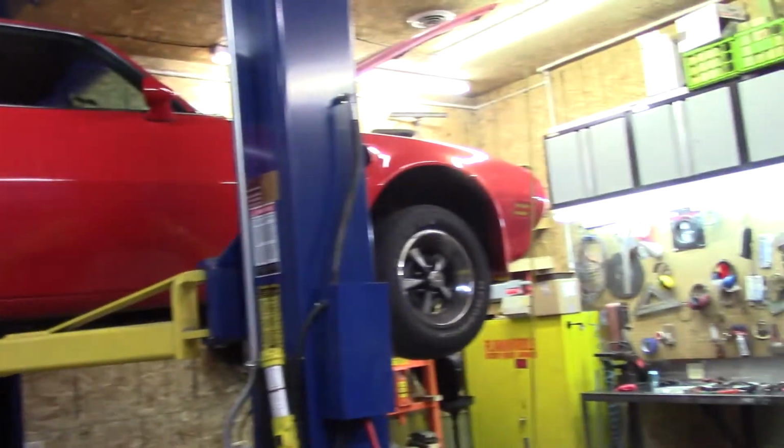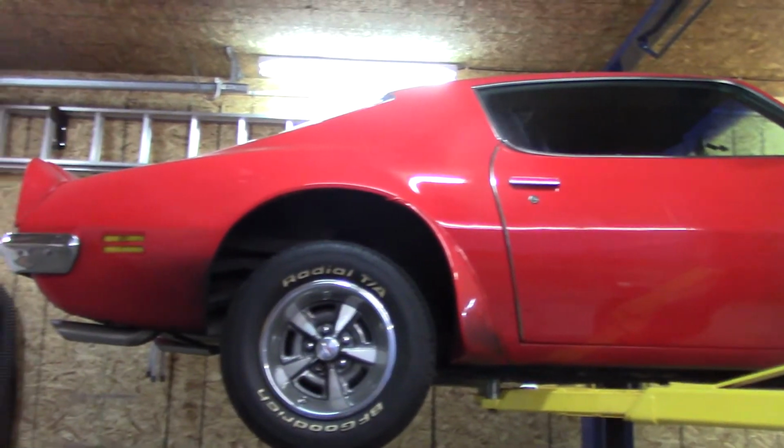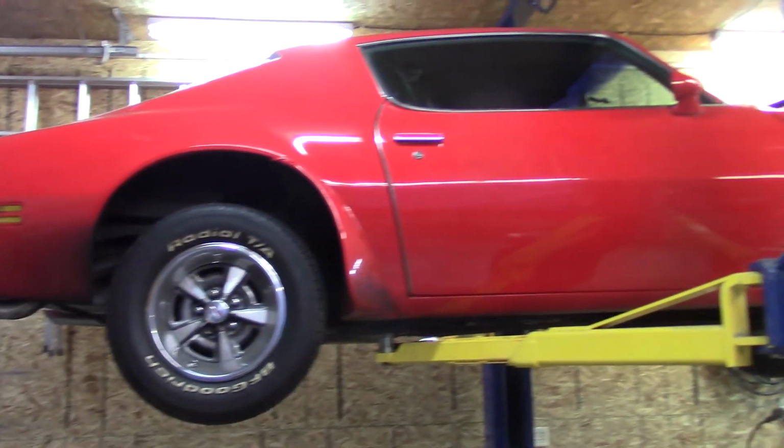Here's a close-up at the front portion of the frame rail in the back, and it's pretty much flawless. Very satisfied with the whole underside of this car. The body work is actually pretty horrendous on it, so we're going to get all the mechanical stuff fixed, and then maybe a year or two down the road look at putting a super nice paint job on it.